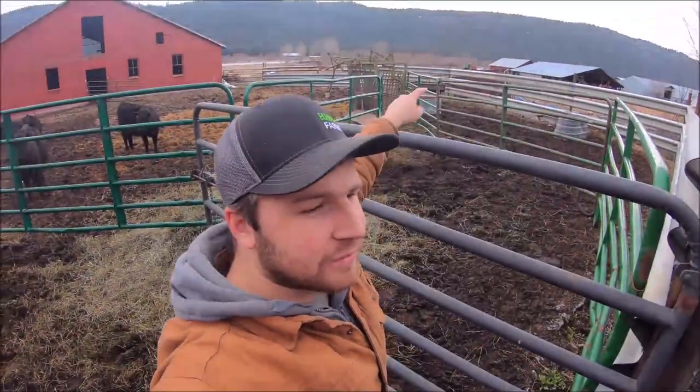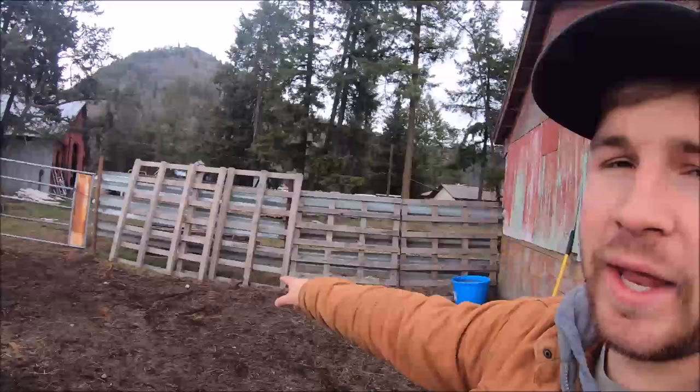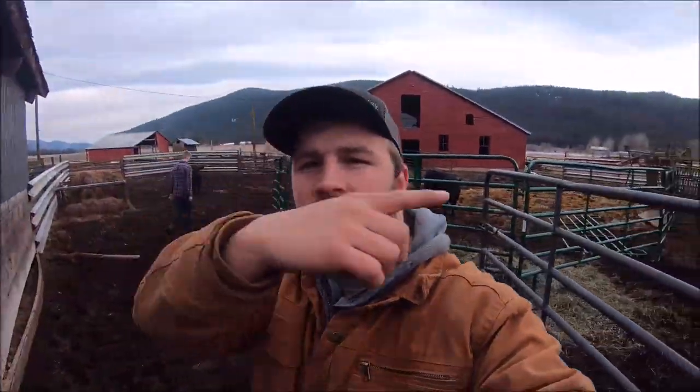So we got our panels set up for a little bit of an alleyway, but first we're going to grab the calves and run them into this pen. That way I can sort them off and bring them one at a time through the chute.